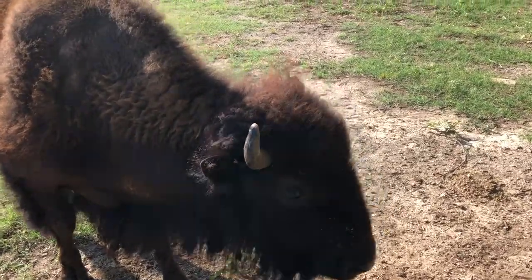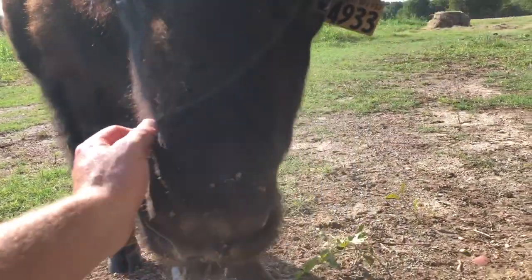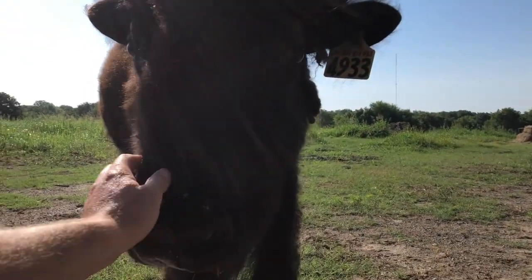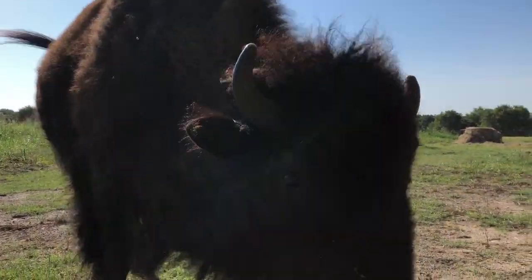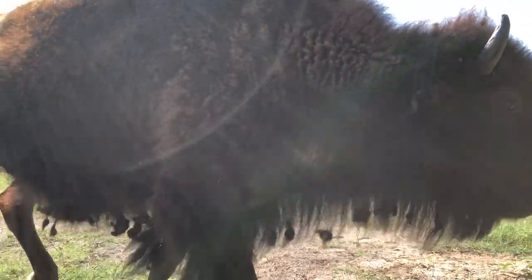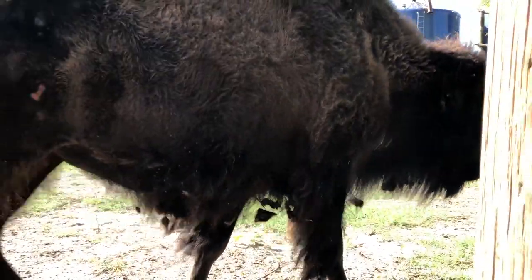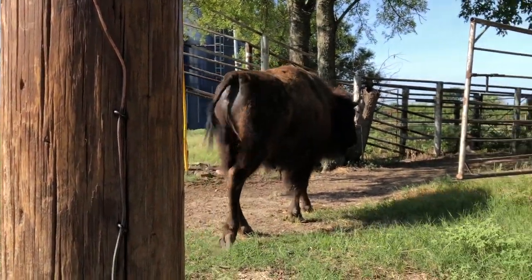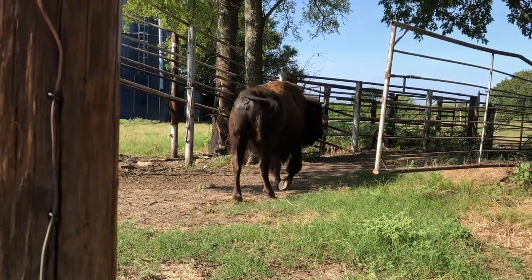What's in there? Checking that bucket out. Well, you're mad because I don't have any cubes. Sorry. Is that how it's gonna be? You're just gonna walk away? Okay.